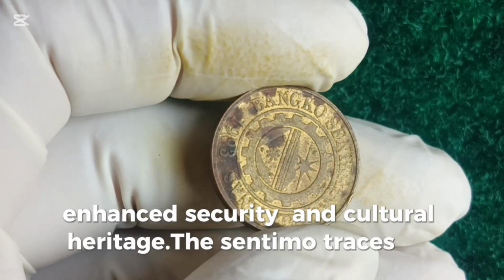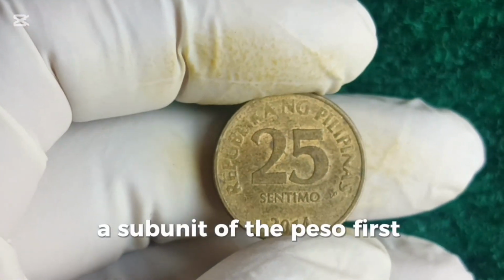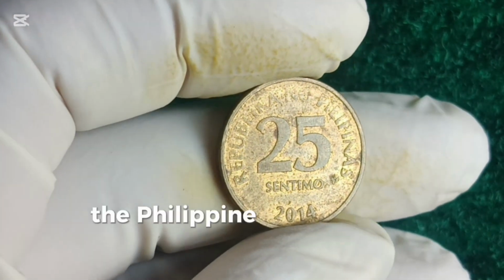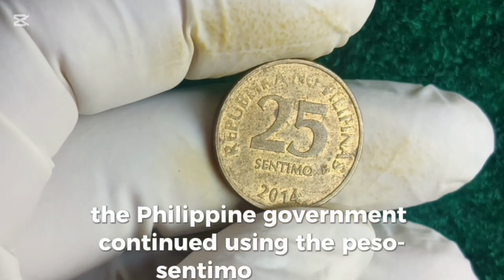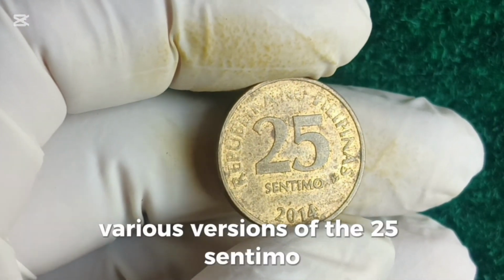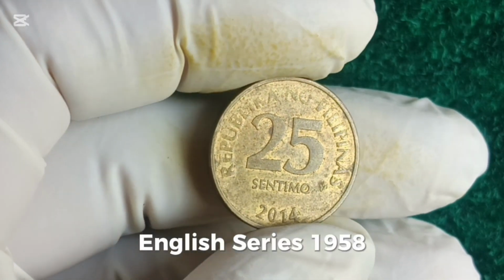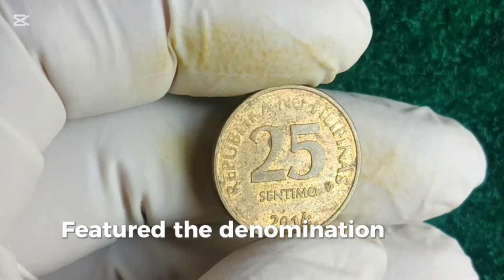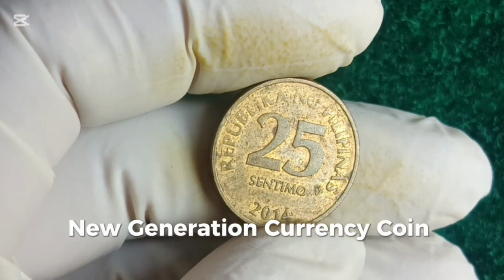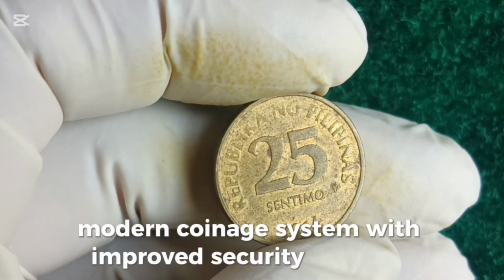The Sentimo traces its roots to the Spanish Sentimo, a subunit of the peso first introduced during colonial rule. After independence, the Philippine government continued using the peso Sentimo system. Over the years, various versions of the 25 Sentimo were released under different coin series. English Series 1958 featured the denomination and national identity in English. New Generation Currency Coin Series 2014, a sleek, modern coinage system with improved security features.